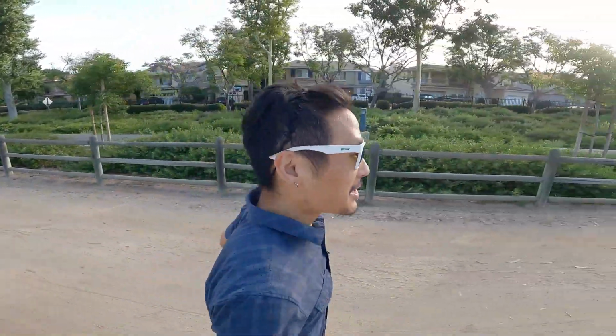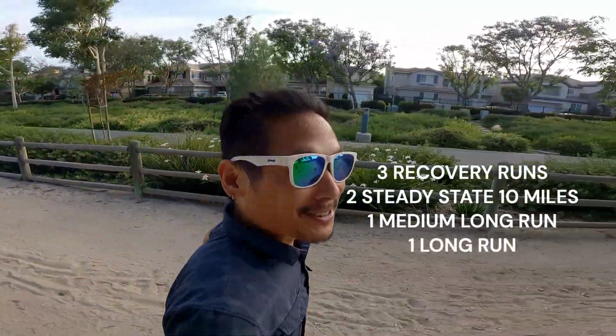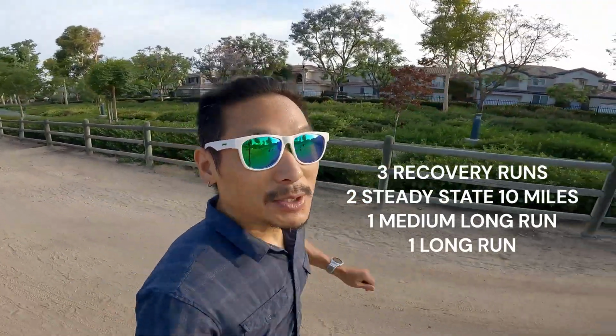This week, we're gonna do 3 recovery runs, 2 runs at steady state, 10 miles each, 1 medium long run, and then 1 long run. We're not gonna do any quality focused runs. Most of it's gonna be easy pace, and about 20 to 25% of it will be quality.